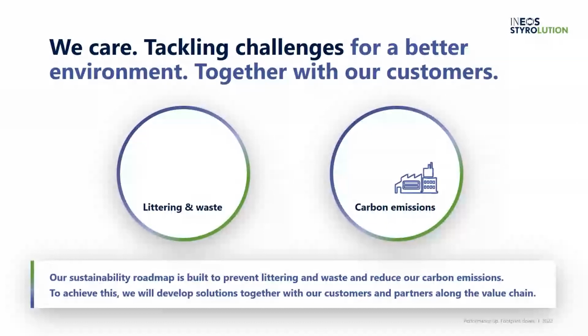We are developing solutions together with our customers and with partners along the value chain that can ultimately make this happen. And we need those partners and we need this cooperation because we believe that no one can do this alone. It's a huge challenge that we're all facing, as an industry and as a society. Therefore, a lot of cooperation is needed here, and we are happy to work with you and with the whole value chain, and even build a completely new value chain, in order to really reduce littering and waste and really drive down carbon emissions.